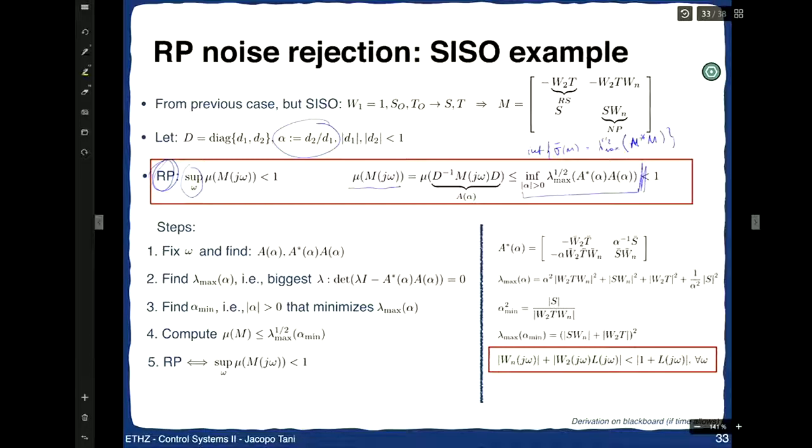So the first step is, of course, finding A. So A is equal to D inverse M D. This turns out to be minus W2 times T, minus alpha W2 T Wn, 1 over alpha times the sensitivity function S, and S times Wn. Okay? This is simply by calculating the inverse of D and doing the multiplication.